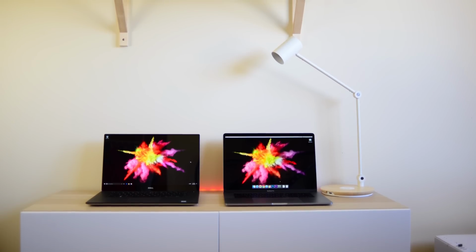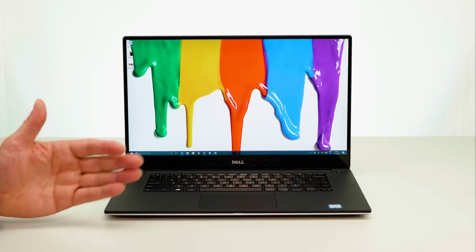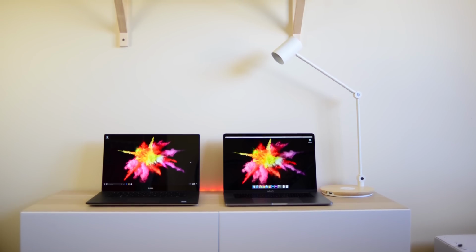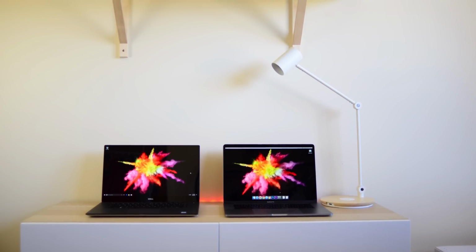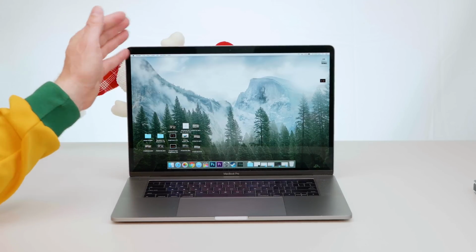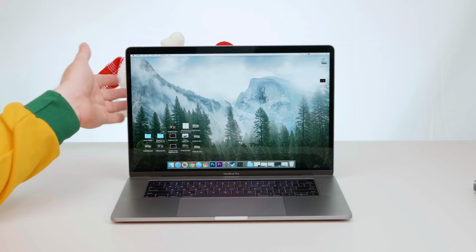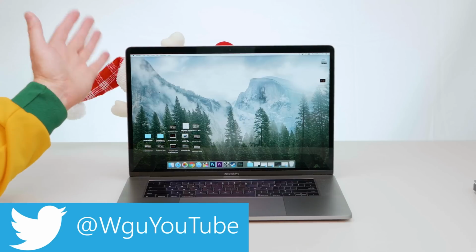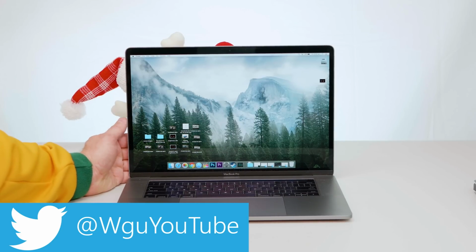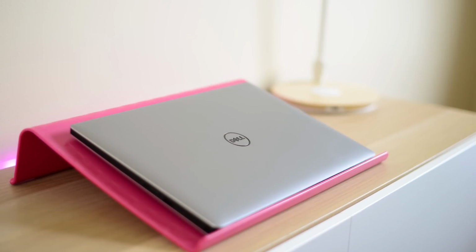And when you compare the GTX 1050 to the Radeon 460 in the MacBook Pro, there is no comparison. The 1050 is much faster than the Radeon 460 graphics card in the MacBook Pro. It's just pretty much a slam dunk for the XPS 15. But if you're just a normal consumer and you don't have any pro needs or whatever, and you've got a lot of cash to burn, maybe the MacBook Pro might be for you. But if you're a pro and you want that 32 gigs RAM and you want that super fast performance, you have to go with the XPS 15.